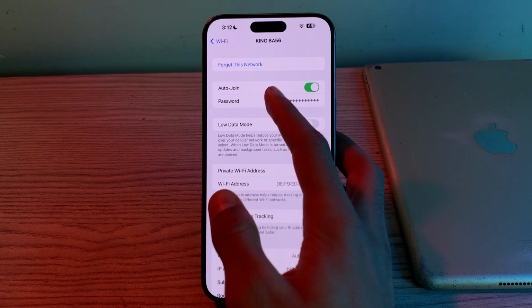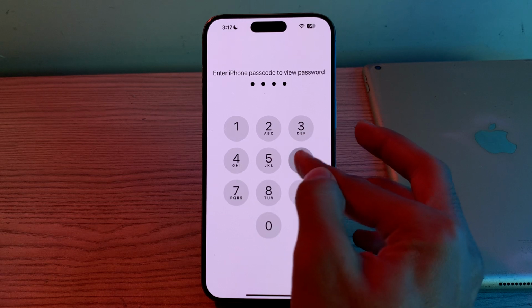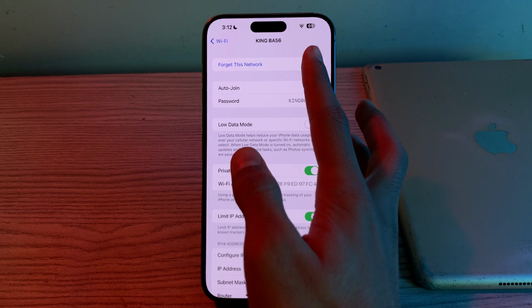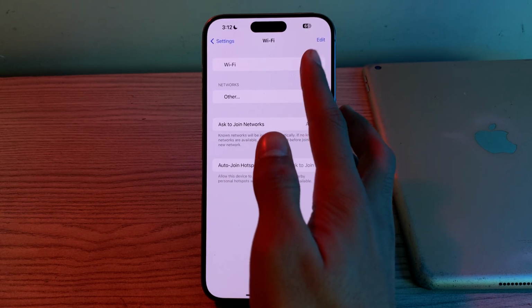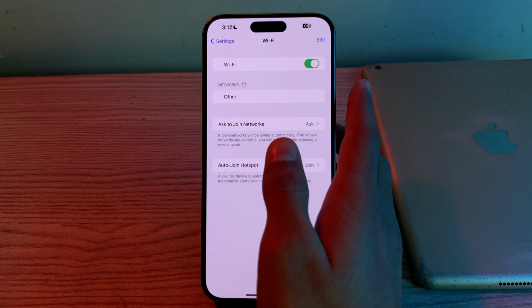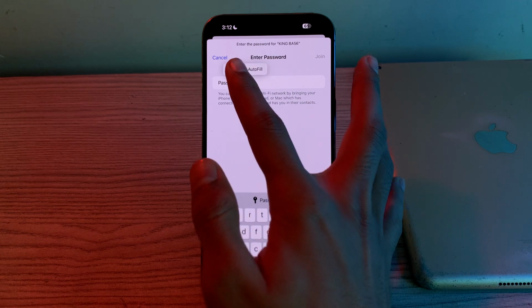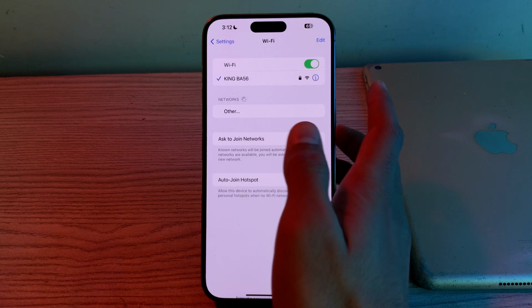First of all, copy the password, then tap on Forget This Network, tap on Forget, disable the Wi-Fi, enable it back, wait for a few seconds, then tap on your network again, paste the password, tap on Join, and done.